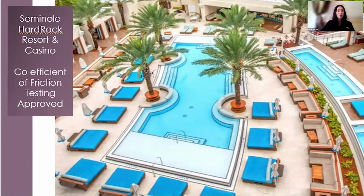The Seminole Hard Rock Resort and Casino has the Crema Bella tumbled marble on the VIP rooftop pool deck in a 16 by 24 running bond pattern. It looks gorgeous. I've actually had landscape architects tell me that they've been out there, they've had parties on this deck already, and no issues with slipping even in high heels. So I was happy to hear that.